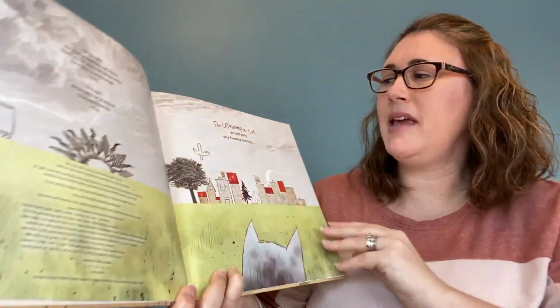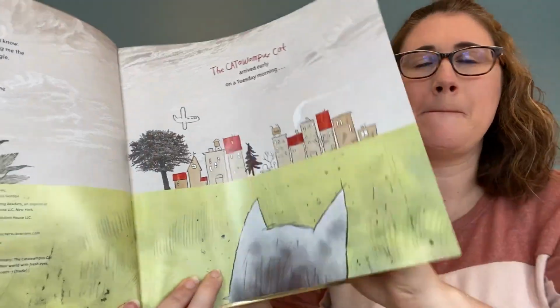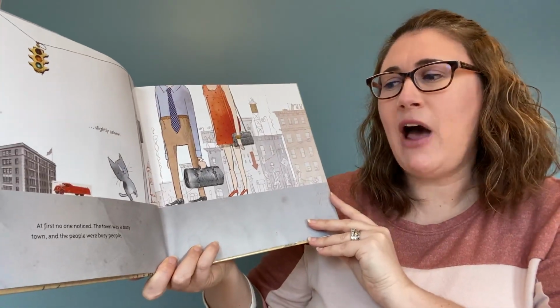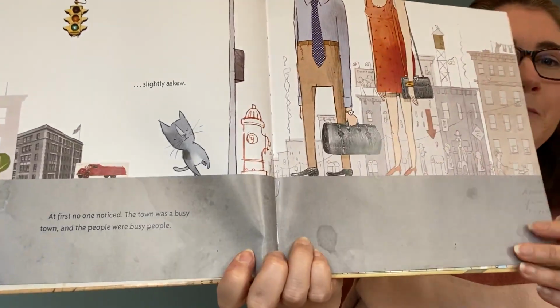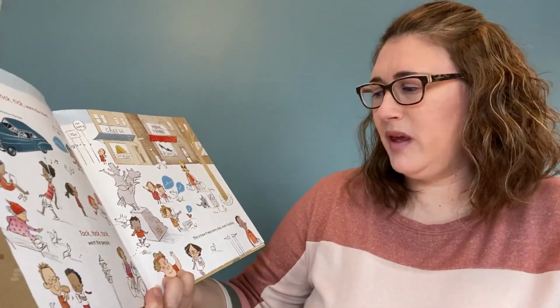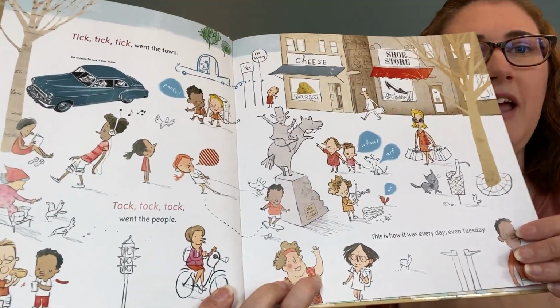The Catawampus Cat arrived early on a Tuesday morning. Slightly askew. Another spicy word. At first, no one noticed. The town was a busy town and the people were busy people. Tick, tick, tick went the town. Tock, tock, tock went the people. This is how it was every day, even Tuesday.